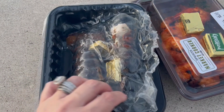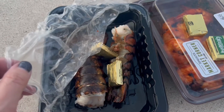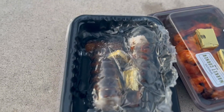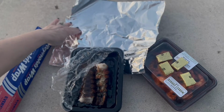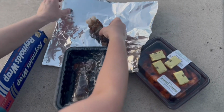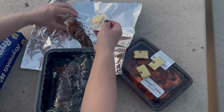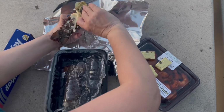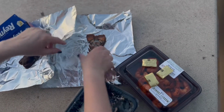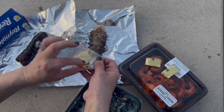So three of these meals are what we ate while we were camping over the Memorial Day weekend. Let's jump right on in. We have some lobster we are making and some shrimp. I'm gonna start assembling the lobster tails. And when I say assemble the lobster tail, I just mean slather butter all over them, wrap them in tin foil so I can put them on the barbecue.